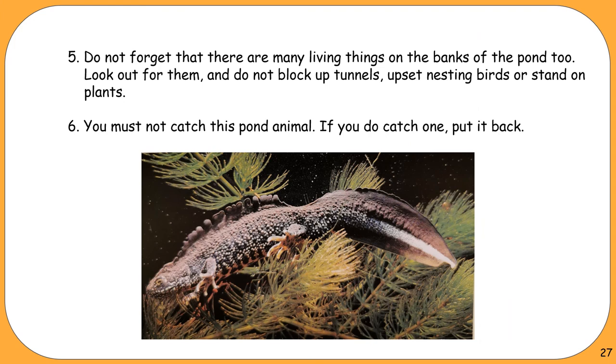5. Do not forget that there are many living things on the banks of the pond too. Look out for them and do not block up tunnels, upset nesting birds, or stand on plants. 6. You must not catch this pond animal. If you do catch one, put it back.